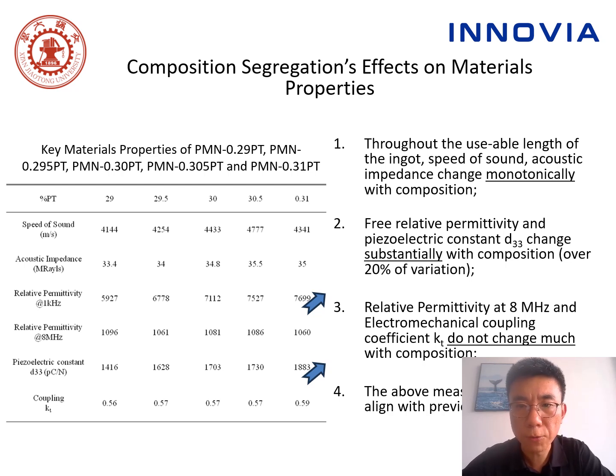Firstly, throughout the usable length of the ingot, the speed of sound and acoustic impedance change monotonically with composition. Secondly, free relative permittivity and piezoelectric constant d33 change substantially with composition. Thirdly, relative permittivity at 8 MHz and electromechanical coupling coefficient kt do not change much with composition. And the above measurements are in line with the previous studies.